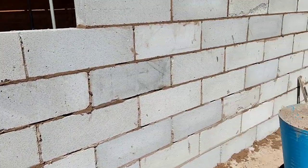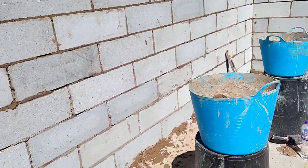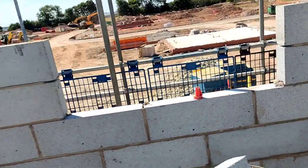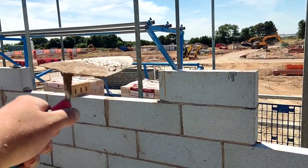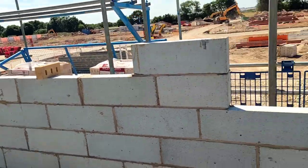Right, I'm going to point this before it goes super white. And yeah, I'll check you in a bit. It's quarter to three, so we're going to joint this up now. And then we're going to go for some snap for half an hour, 40 minutes, and then load them out and finish. So I think that is us today, mate.